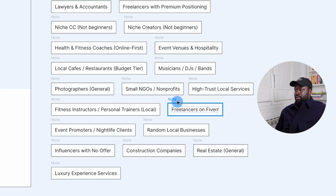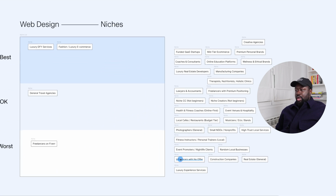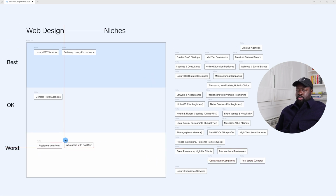Now I will select this one, and this one goes to, now this one, and this one also goes here, because these people probably have a lot of followers, some of them, but they don't have a clear strategy, they don't have an offer, so there is a lot of work they have to do before considering a website.